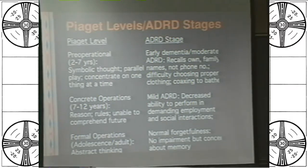With mild Alzheimer's, they have a decreased ability to perform in demanding employment and social interactions. So unless it's a very structured environment, they're unable to do things that take a lot of skilled thinking, like balancing a checkbook or running a business. A lot of times you see people initially come into the clinic at this stage, and they've had difficulty at work, and people are covering up for them, or you see women who are great bridge players have trouble playing bridge, or men, whatever. So they have difficulty with higher level thinking, and it's very similar to children at that age.